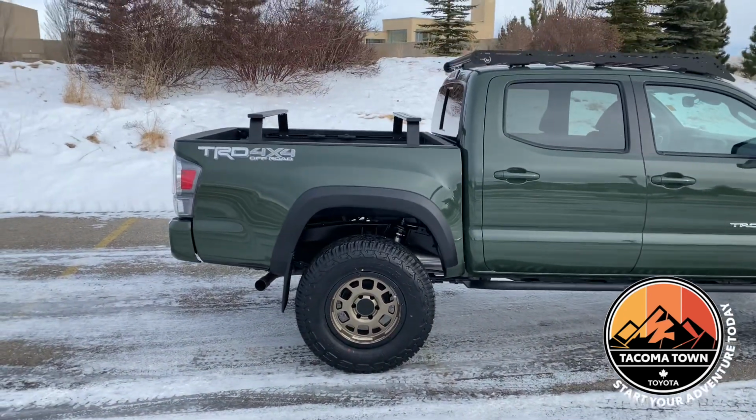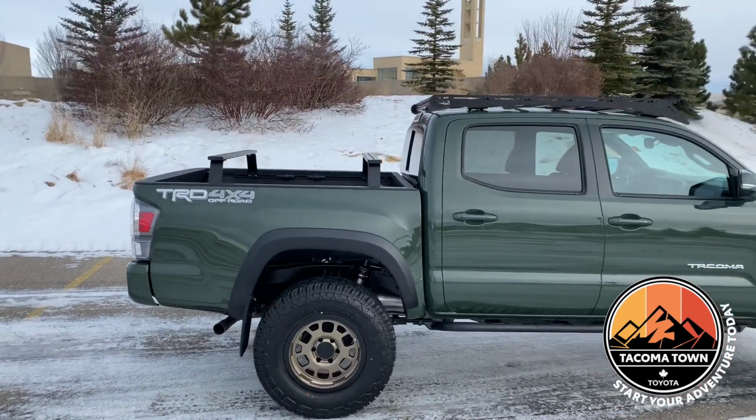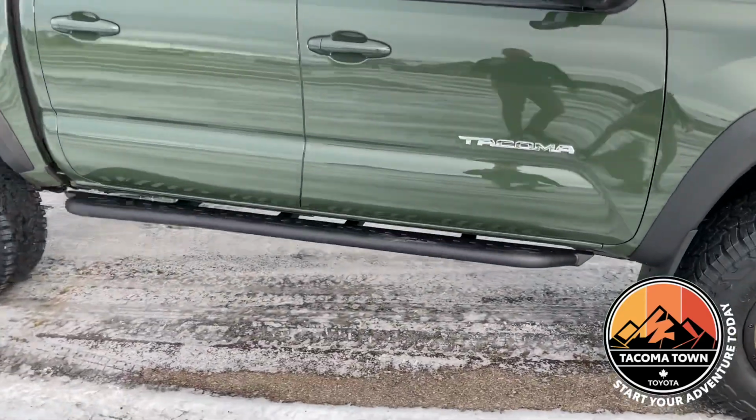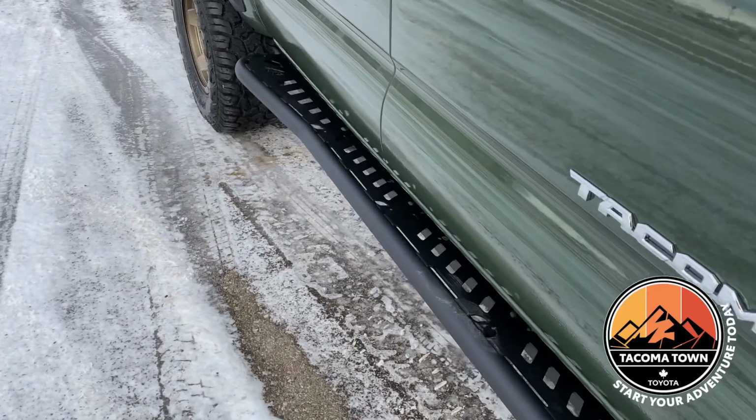A couple other things we've added. We're gonna do a tent on this guy for display. So we've added a rack in the back. We've done the Prinsu rack up top. And we've done the Greenlane rock sliders on this guy, so angled up, so it's gonna slide you the right direction. And again, take a peek at these guys.